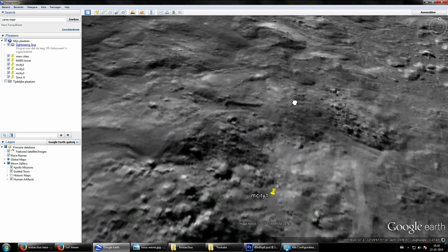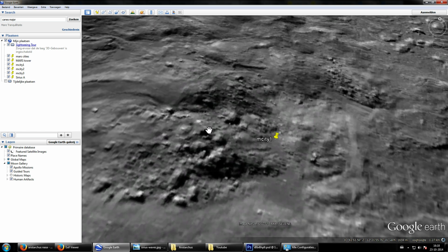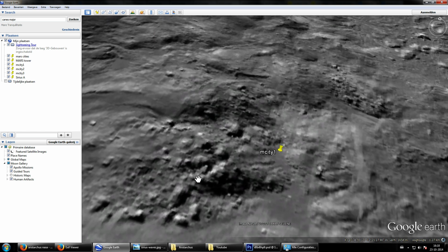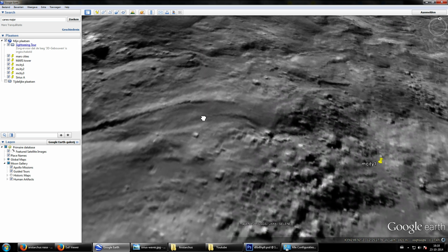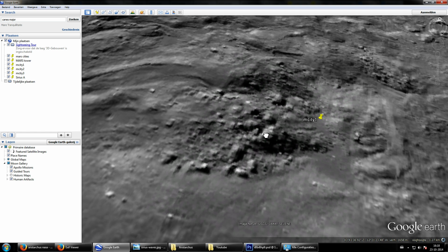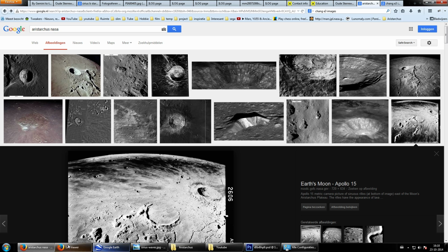I need to find a couple that are not aligned to the north, something that looks like pixelation, an area that is not aligned to the north. That would mean that this is not a creation of processes. So those kinds of things you always have to confirm.